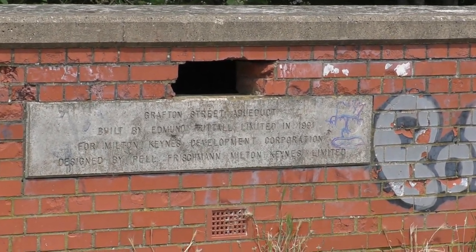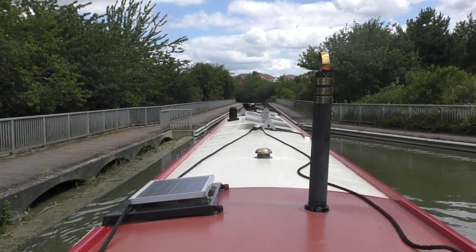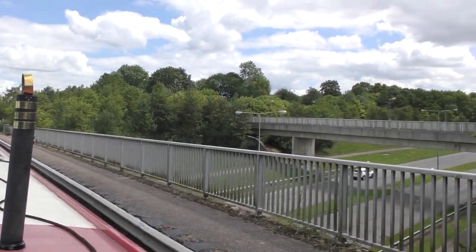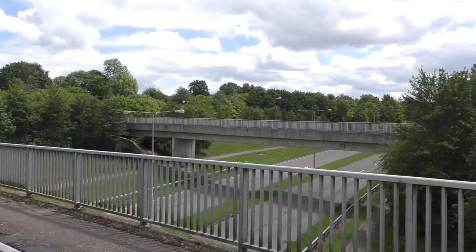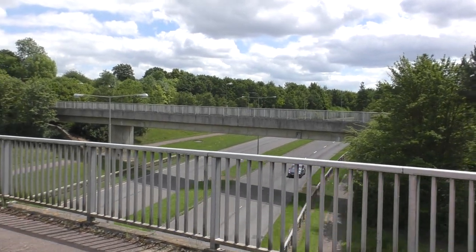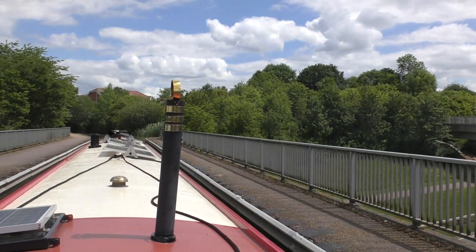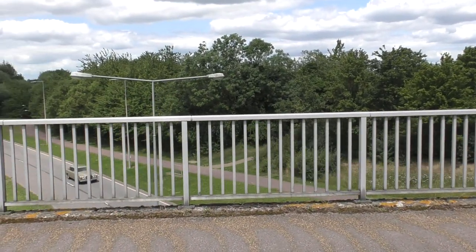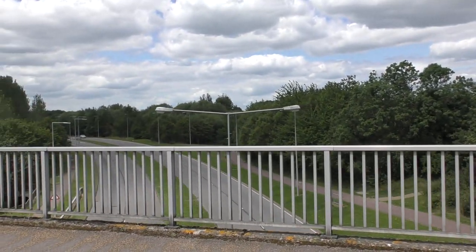Here we're going to go across the Grafton Street Aqueduct, which was completed in 1991 in the area of New Bradwell. It crosses a dual carriageway, which is quite interesting when you're looking down on the cars below. This will not be the last time on our journey to central London that we will pass over a main road on another aqueduct.